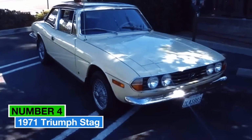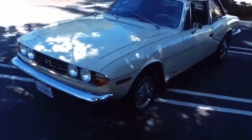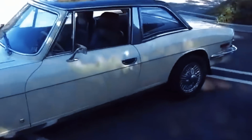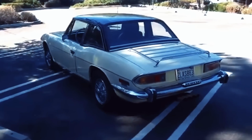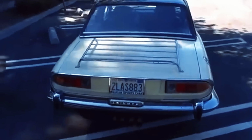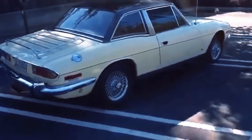Number 4. The Triumph Stag, introduced in 1970 by the British Leyland Motor Corporation, BLMC, was intended to be a luxurious, open-top grand tourer that combined the performance of a sports car with the comfort of a high-end cruiser. It featured elegant styling by Giovanni Michelotti and aimed to compete with premium European and American cars like the Mercedes-Benz SL. However, despite its promising concept, the Stag quickly developed a reputation for being one of the most unreliable British cars of its time, plagued by poor engineering, quality control issues, and high maintenance costs.